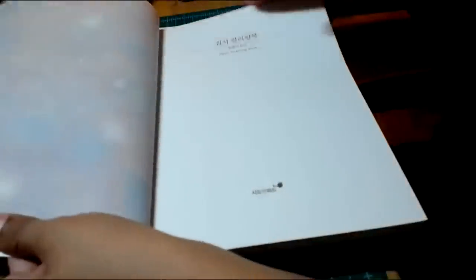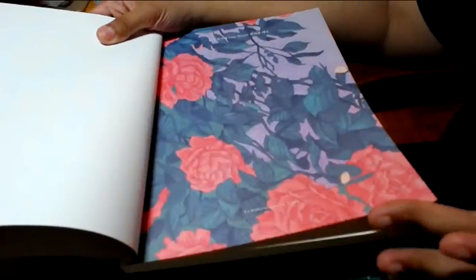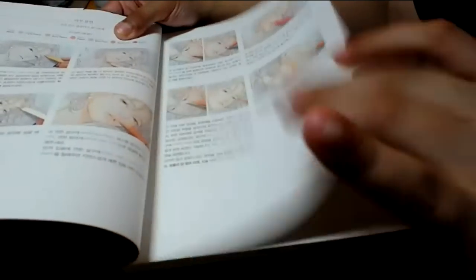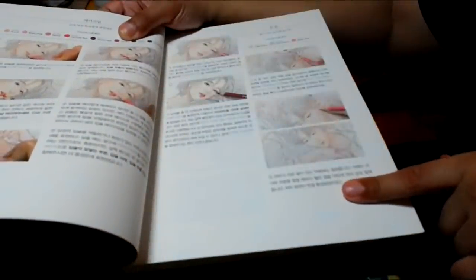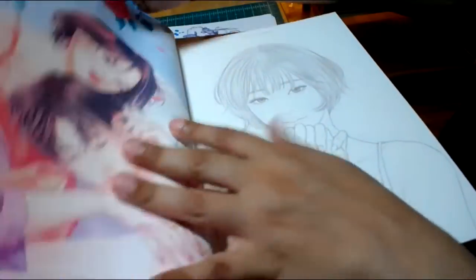This has really nice paper in it when I touch it. Get the nice background. This is a Korean coloring book. And then they give you some tips as to how to do it. If you have the Google Translate app on your phone, it'll translate this for you. So that's good. And then they have some pictures in it of what's in the book.